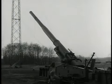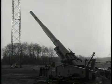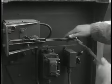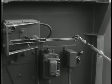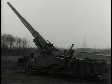Chronograph and instrumentation are all ready. Our recording devices are all set now. The crew chief is now attaching the lanyard to the magneto box, and we'll be ready in just 1 second to fire it. We're all ready now.